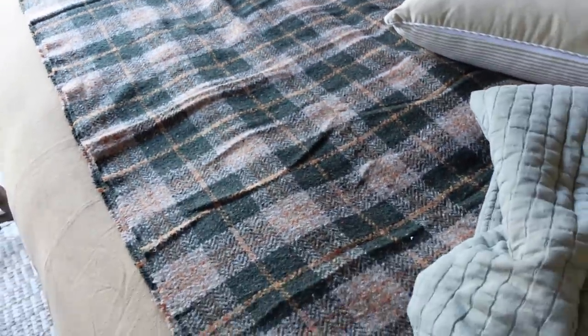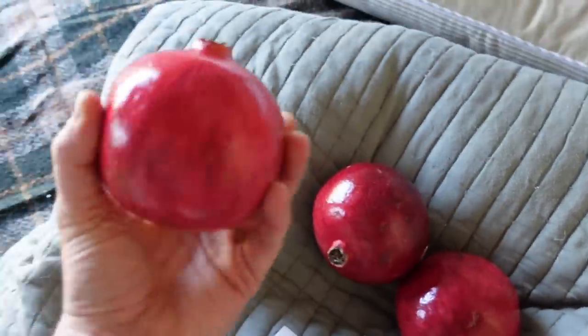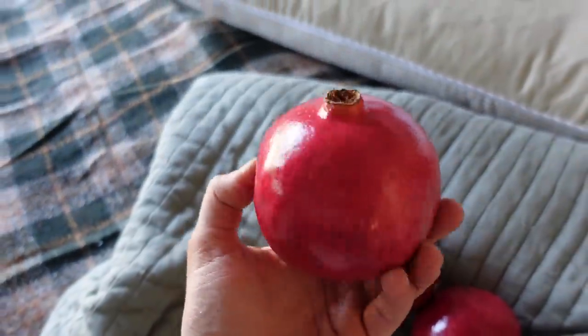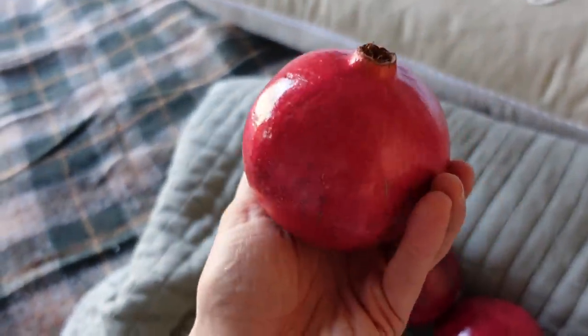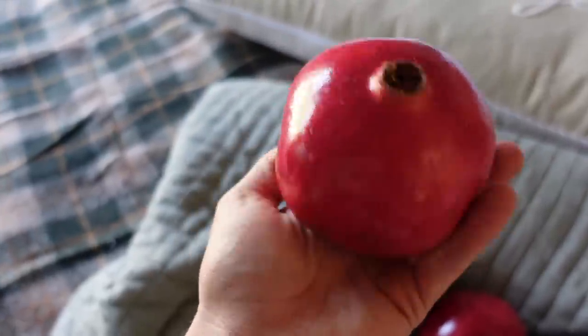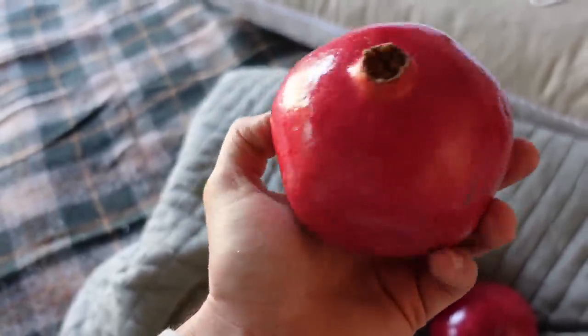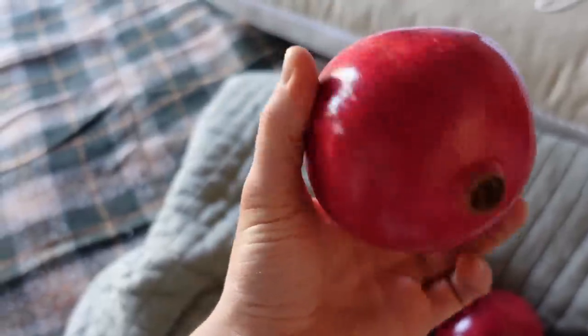Super cute. And right now we're doing a little DIY. So I saw these in like an art installation. These are real pomegranates. The good thing about pomegranates is when they dry, they don't mold or anything. They kind of just become hard. The outer shell becomes like a beautiful leathered, like a fruit leather essentially.